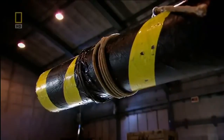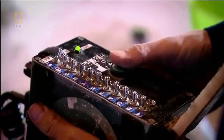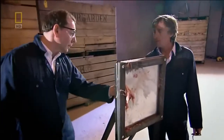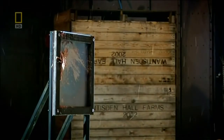That is now live. But which will survive? The chicken or the aluminium? 5, 4, 3, 2, 1. Well, it was worse for the chicken. I'm amazed. It's deformed a fair bit, but it's certainly kept itself together very well. There's a dent, but no catastrophic puncture.